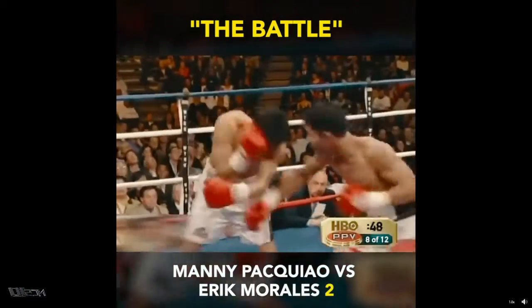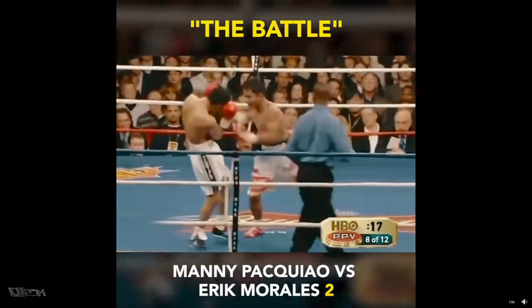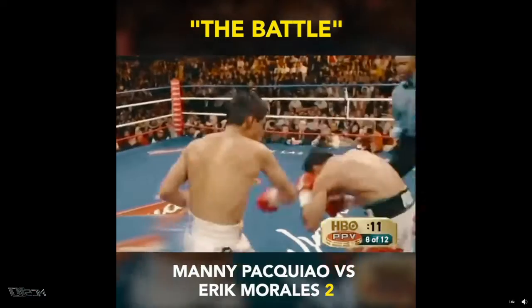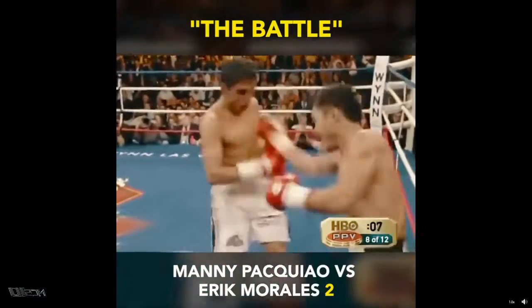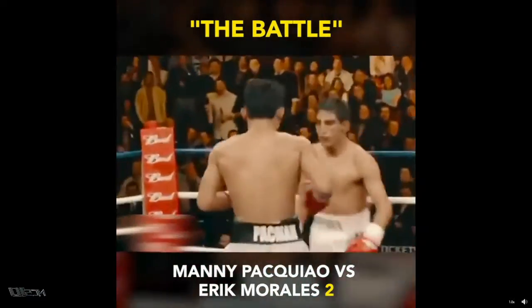Pacquiao, look at the courage of Morales as he continues. Doesn't look too steady at all. Good body shot. Morales' right hand partially blocked by Pacquiao. And then a series of Pacquiao shots. And Morales with a jab and a right hand and a body shot and another right, and suddenly he's back in the fight. Makes Pacquiao miss.